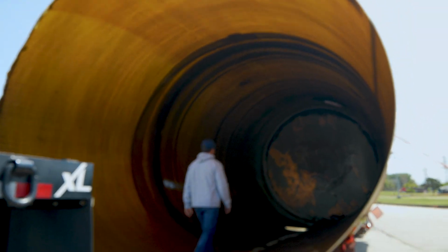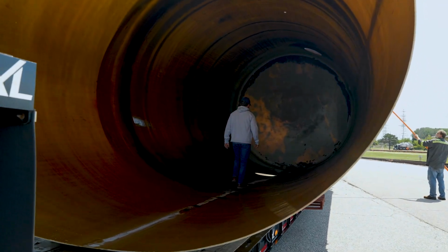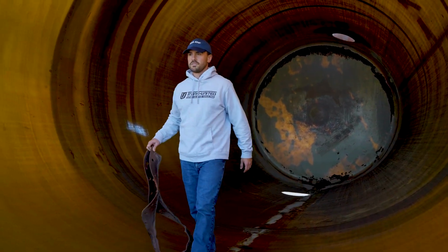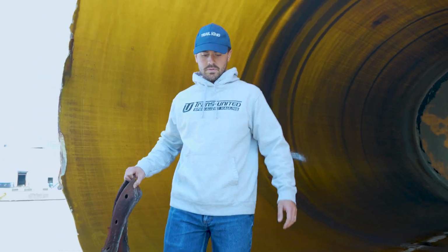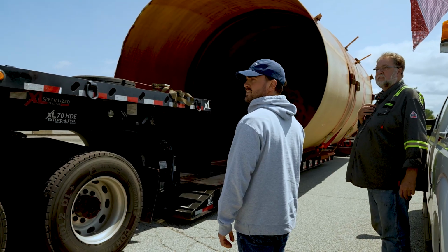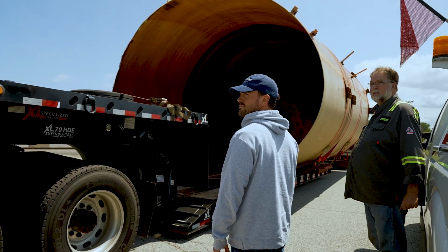Let's get this piece of rubber that fell through. Make sure we give this back to the customer. I don't know if it has any use for them or not, but take it with us. Ready?